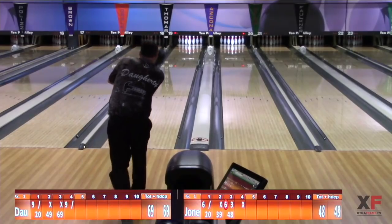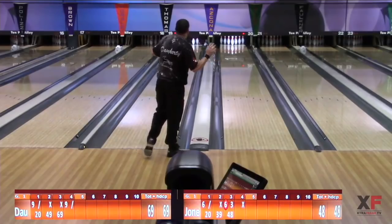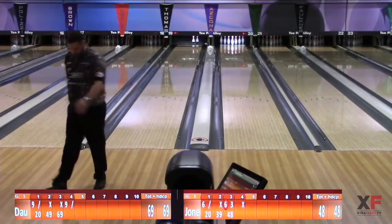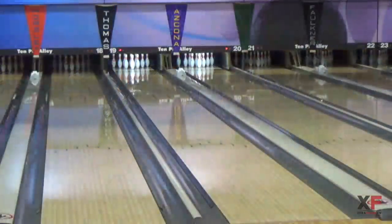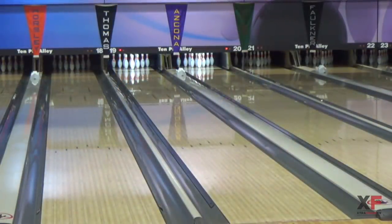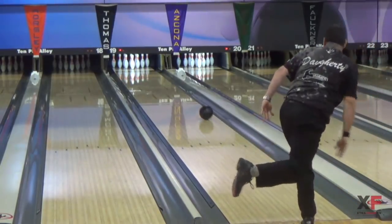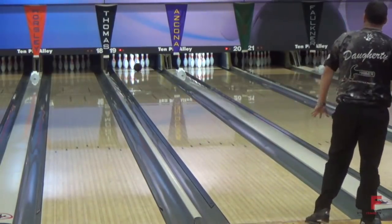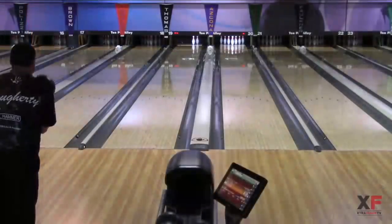Tom Daugherty, 5th frame. Oh, that's left. Yeah. He's trying to stay right and throw it really hard, and a lot of times when you do that, you have a tendency to pull it. Another look at it. And he knew it. Nice break, though, only leaving the 3-6. Tom, a very good spare shooter.